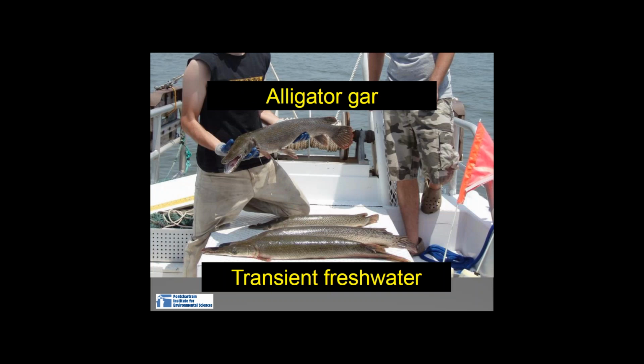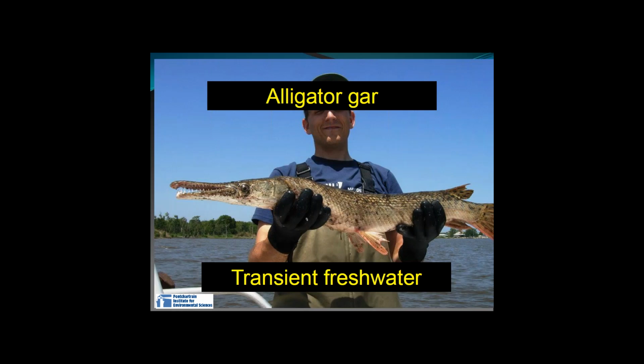After the spillway opened, we saw lots of alligator gar and spotted gar come into the lake in the southeastern area from the Mississippi River, presumably flushed out into what's normally an oligohaline environment. But they can feed in that environment and survive.